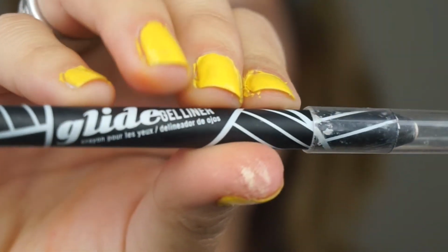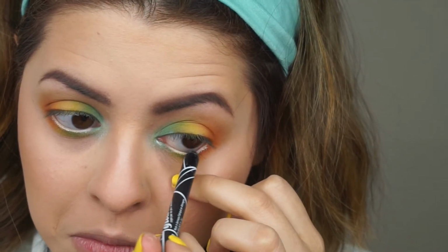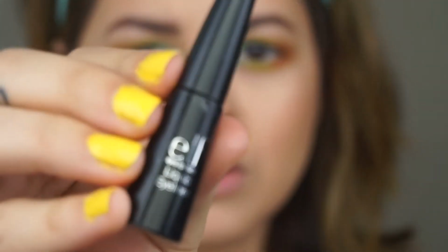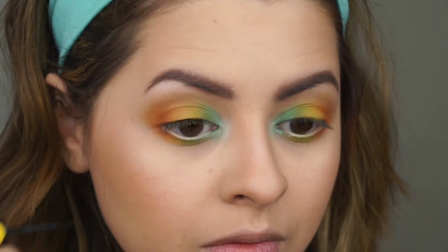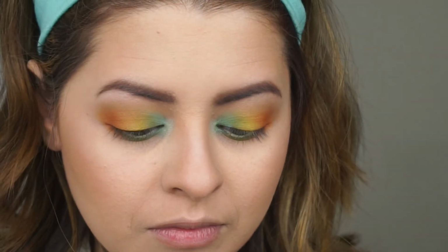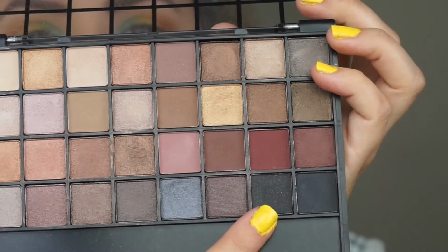Now I'm going to be taking this Glide Gel Liner from LA Girl in white, and I'm just going to tight line the waterline on the bottom. And now I'm taking a liquid liner from e.l.f. Any black liquid liner will do, and I'm just going to create a soft line on the top. I don't want it too bold to take away from the colors, but I do want definition.